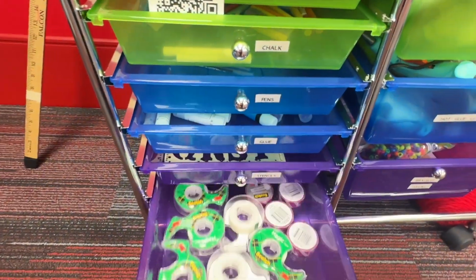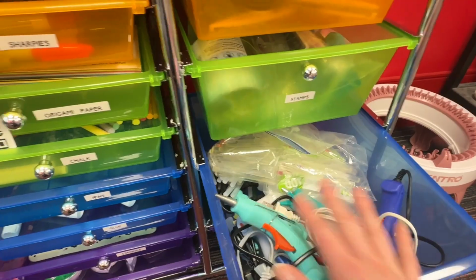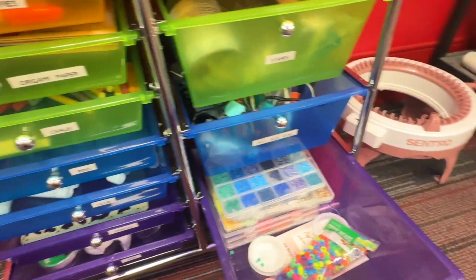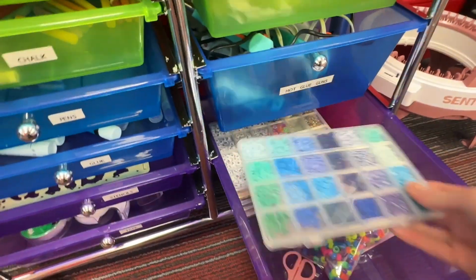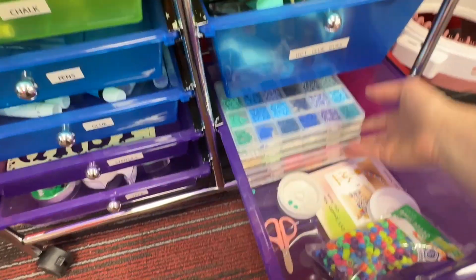And what's this? Tape. Hot glue guns, kind of a large set of them here. I don't remember how many, but a decent number. We did take inventory of everything in here. I just don't have it pulled up right now. Oh, and bracelet making. Apparently bracelet making is just so popular right now. So I got the bracelet making stuff.